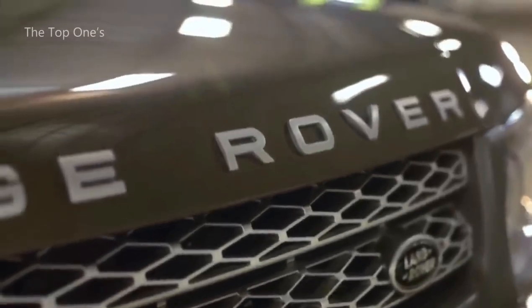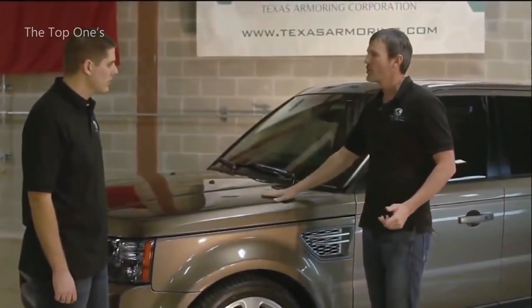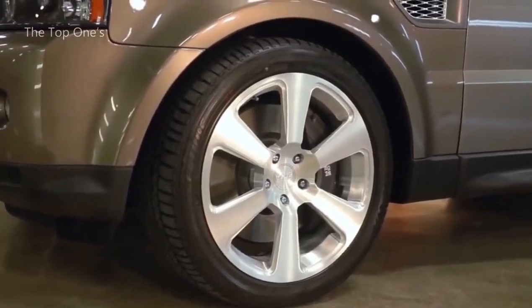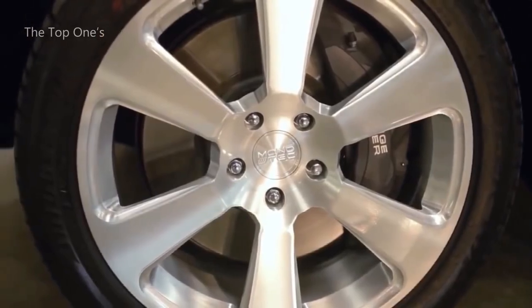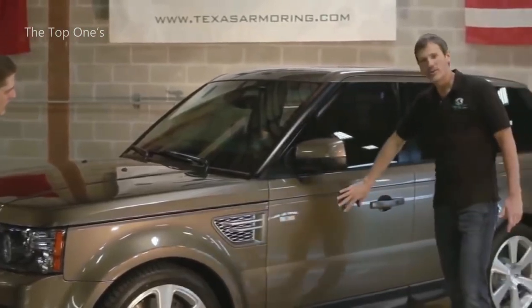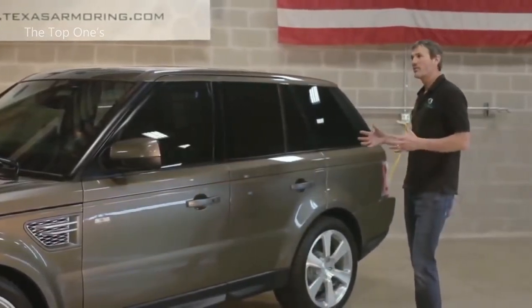AK-47, M16 type weapons. It's valued probably about $300,000 after all the stuff that we've done to it. Let's go take a look and see what it's got. Besides our standard armor package, we have armored the hood with composite armor, and the fenders are armored. We've also installed run flat tire inserts, along with a ballistic forged alloy wheel. The braking system is a heavy-duty, high-performance braking system. The glass is completely armored and all curved. We also have composite armor in the door. The electric shocking door handles are another feature. The fuel tank is explosion-proof and also self-sealing.